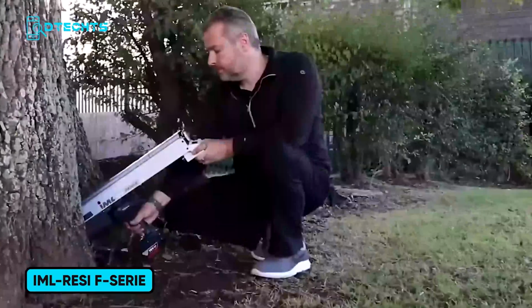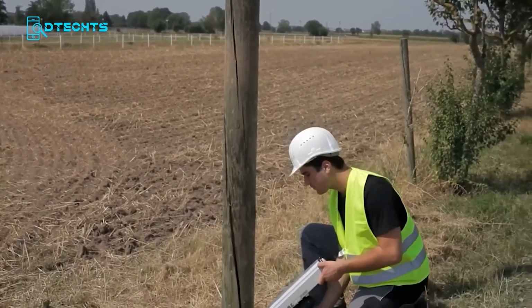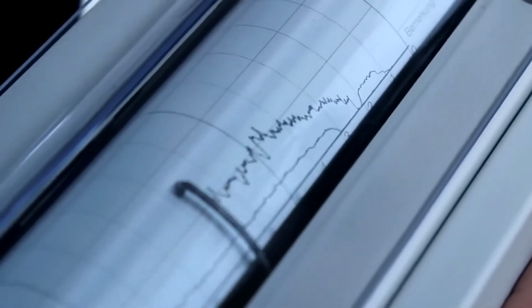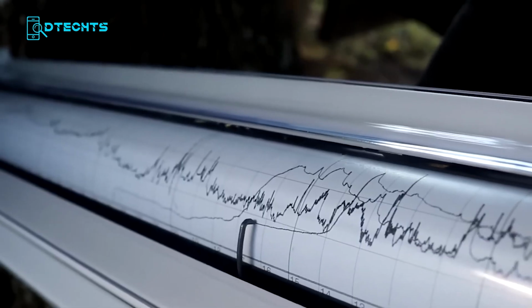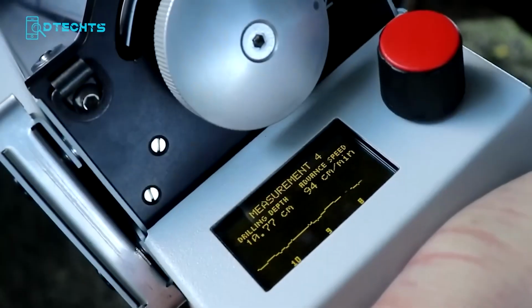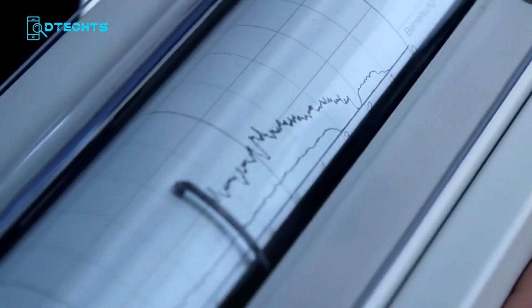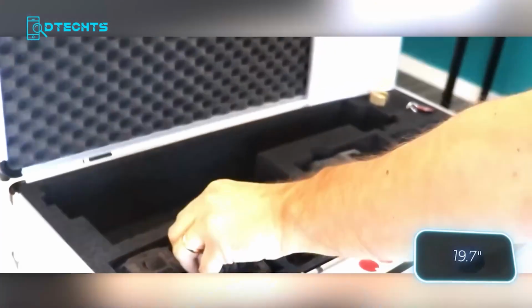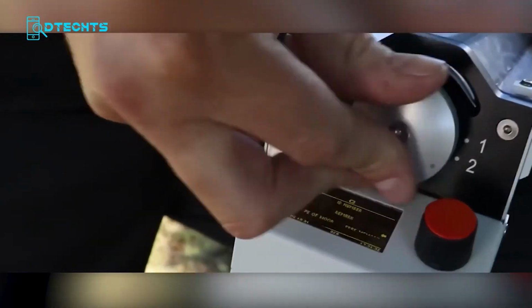The IML Resi F will turn your drill into a wood sclerometer. Pretty cool, but the price is not as cool. $3,127. However, thanks to this tool, the buyer will be able to inspect living trees, bridge supports, playground equipment, and other wooden structures. The results are documented on the spot, allowing you to identify problems such as rot. 1 5Ah battery charge will give you up to 50 measurements at depths of up to 50 centimeters.